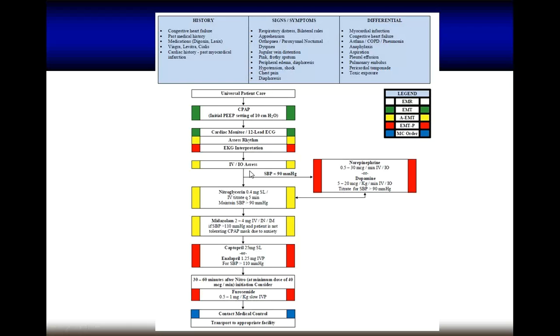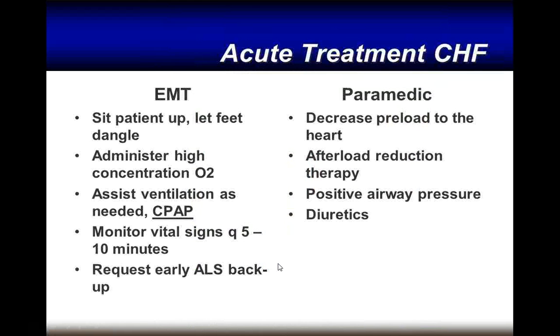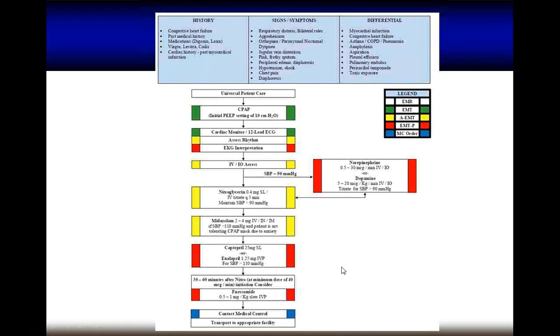Cardiac monitors, get IV/IO access. If they're low, use your dopamine, norepinephrine. If their blood pressure is still above 90 and they're having signs and symptoms, give them nitroglycerin 0.4, or midazolam 2 to 4 if they're really anxious. Captopril or enalapril for the medics. And then 30 to 60 minutes after being on nitro is when we give Lasix. You guys, for the most part in the field, aren't really giving Lasix, and most departments aren't carrying Lasix anymore. That gets the fluid off.